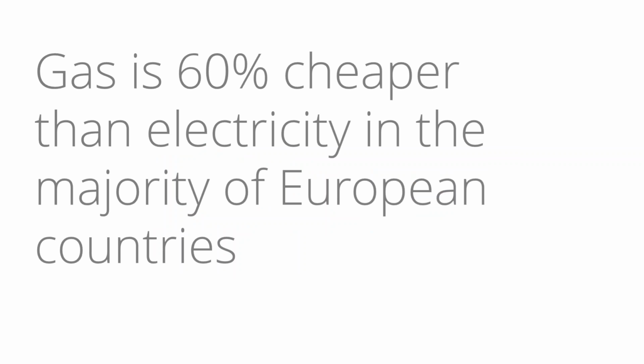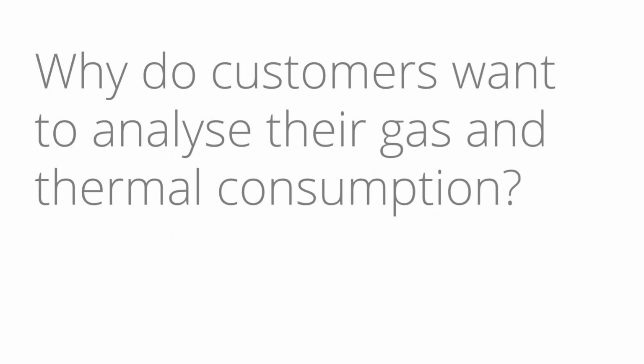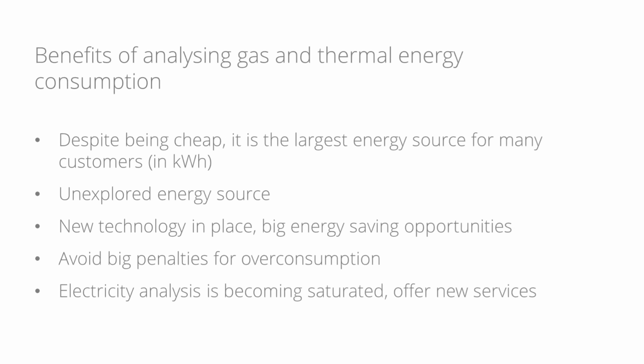But that's why this is so sexy, right? Because you can take electricity loads and move it into the gas loads too, and start monitoring gas as well. So why do our customers and our partners want to analyze their gas and thermal consumption? If it's so cheap, why should they care about it? So that's the point, right? Who needs to monitor that?